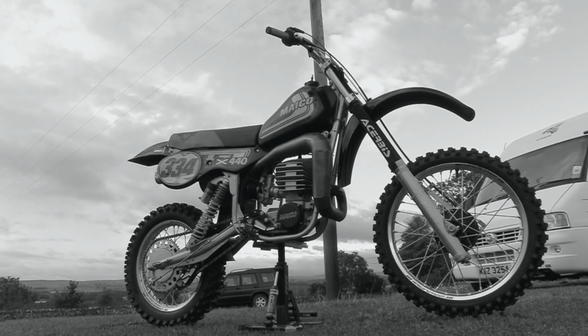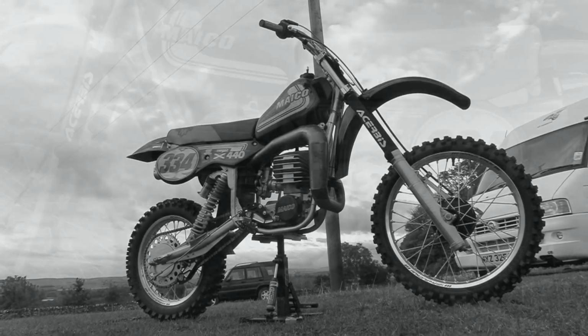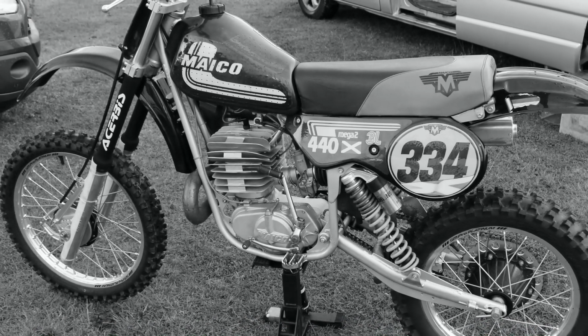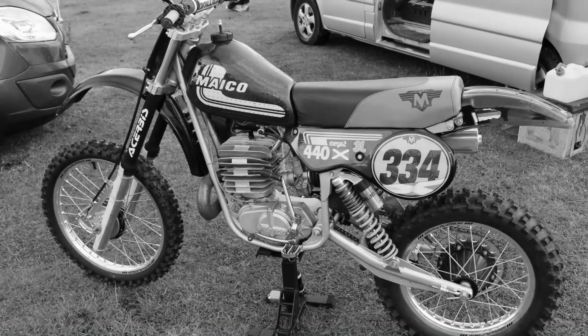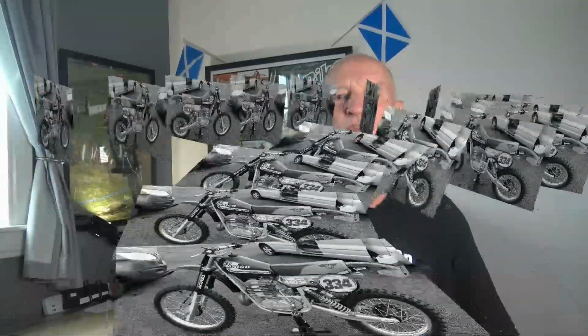There's so much that you can do with these bikes with regards changing parts and fitting upgrades, but of course the best and most important feature of all is that you have in your possession your very own interpretation of what is still regarded as the best motocross race bike ever made.